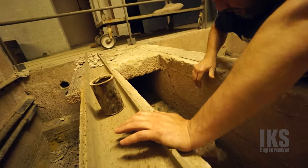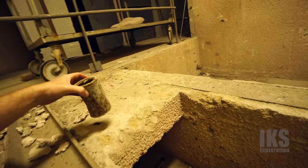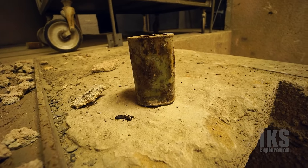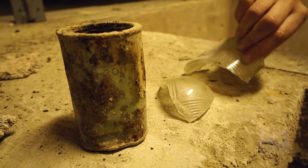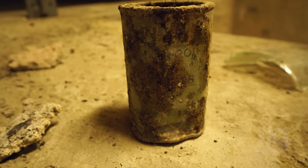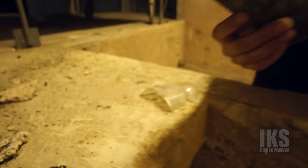Oh wow, look at that. That looks army. That's a shame. Because you know what that is, don't you? Oh, it's a bulkhead light. Is that 20p? Was it? No. Don't know what it is. What do you reckon that is?